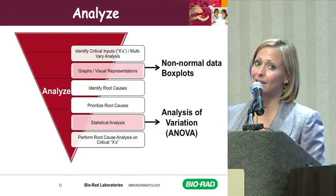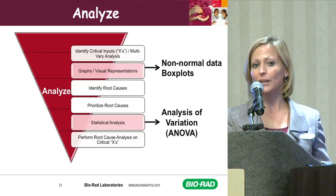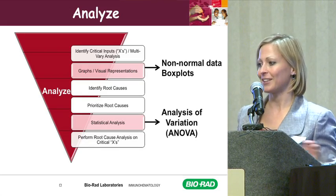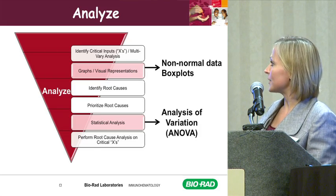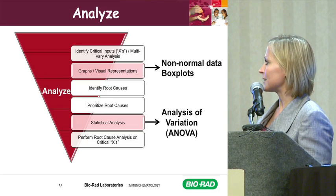Okay, so now we're going to analyze. Because I didn't go through to improve and control, I'm not focusing on improving and controlling, I just wanted to see how the methods compared. All the white box, good for you, we're not even going to cover that at all. So all we're going to do is look at a graphical representation, which Minitab and Six Sigma love, box plots, so we're going to go over those, and then the statistical analysis.